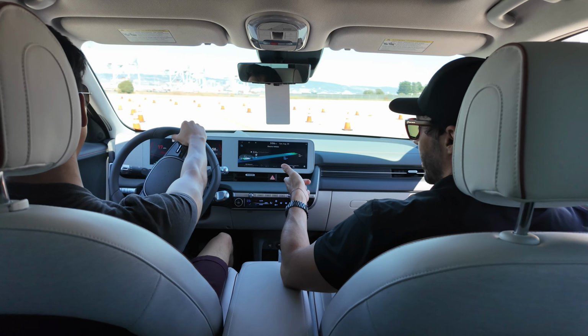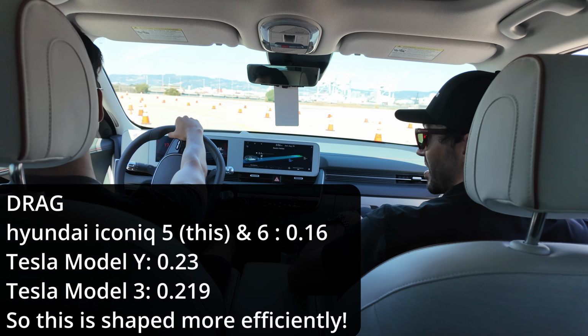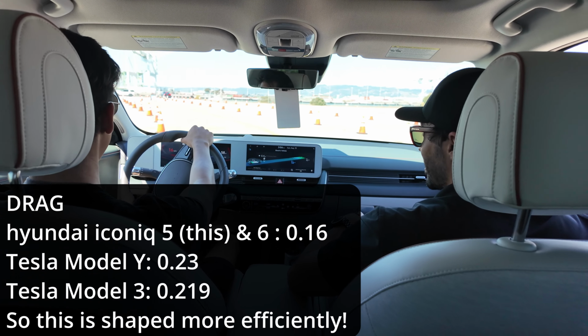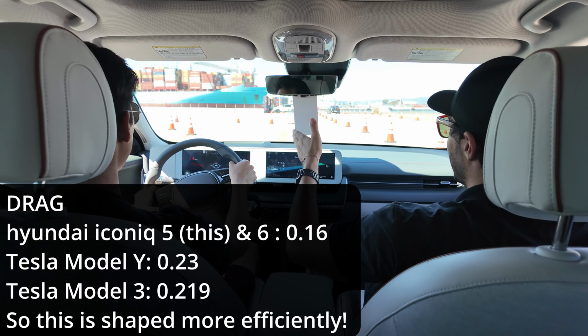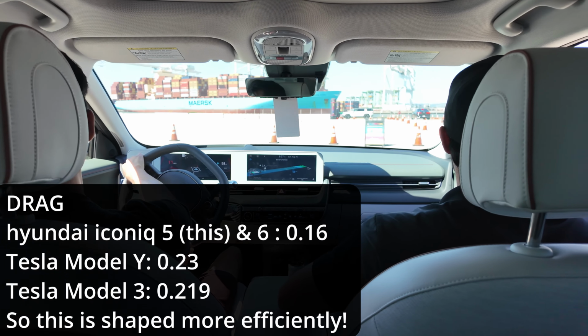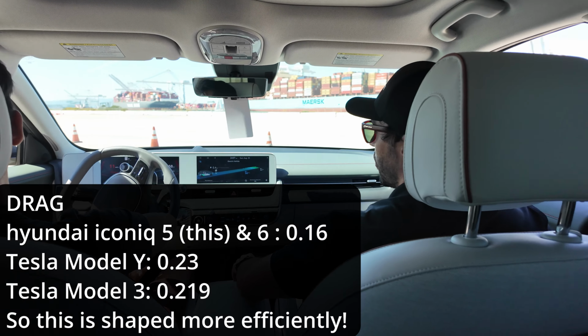As for this car here, the drag number is 0.16. And the Ioniq 6 is 0.16 as well. Interesting. But look at the size of the car. Of course, you're moving more air when you drive this car. For sure, this one's definitely bigger.